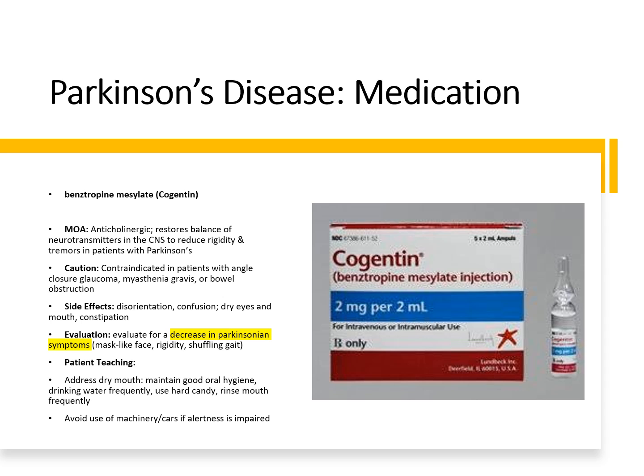Side effects are disorientation, confusion, dry eyes and mouth, and constipation. And then what you're going to see is hopefully you're going to see an improvement in their appearance. So maybe they look a little more bright, little less mask-like. Perhaps their gait has improved. Maybe their tremors are less, right?